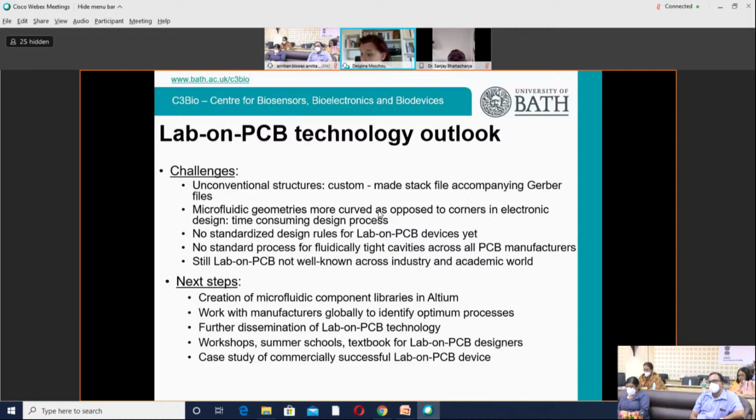I need to distill the information and the technical details that I don't have time to say within even a few lectures. Distill them down in a textbook and organize more training activities for lab and PCB designers. And hopefully be able to advertise and disseminate later on the successes that we are currently having with such devices.